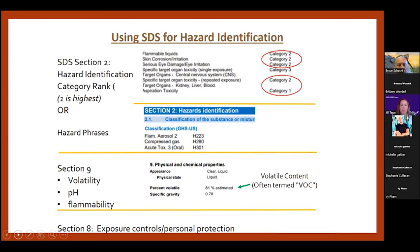Section 9 is always important, it tells you volatility. Of course, we like to always reduce the use of volatiles. So it gives you the pH and the flammability, etc. And of course, Section 8, your exposure and controls. And of course, your EHS people are far more versed in this than I am. So with that, we'll go to the next slide.